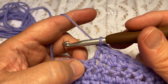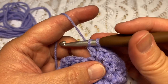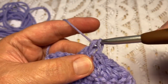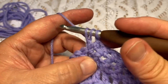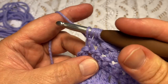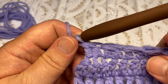Double crochet 2 together. Yarn over, enter into your stitch, yarn over, pull up a loop, yarn over, pull through 2, yarn over, enter into your stitch, yarn over, pull up a loop, yarn over, pull through 2, yarn over, pull through all 3. Yarn over, enter into the stitch, yarn over, pull up a loop, yarn over, pull through 2, yarn over again, enter into the next stitch, yarn over, pull up a loop, yarn over, pull through 2 loops, yarn over, pull through all 3. Double crochet 2 together.